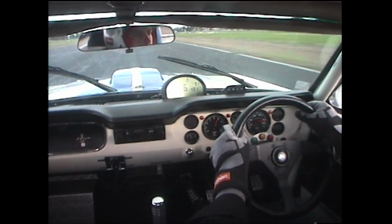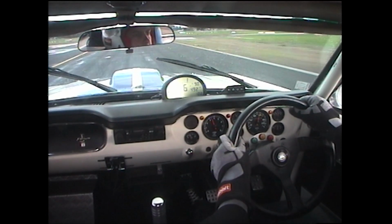You can tell that this is the car owner's son that was driving. He was on the rev limiter the whole way down. He's clearly not the one paying the bill.